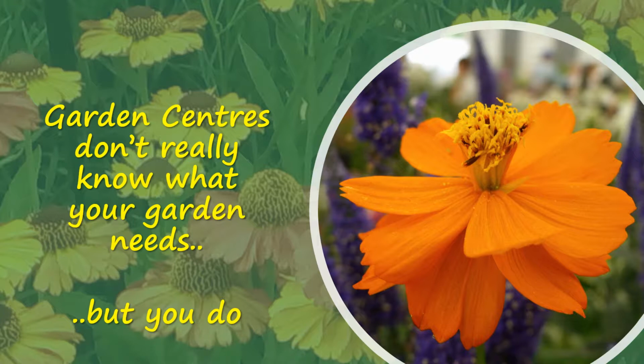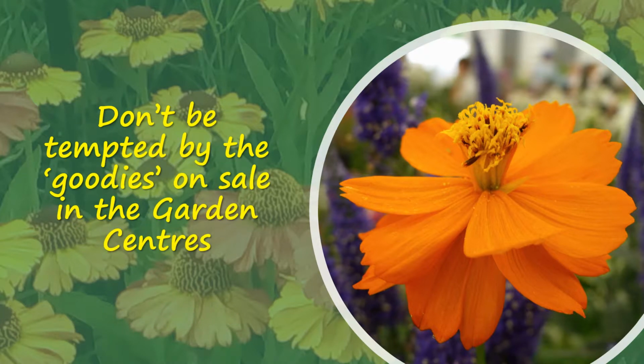But by having your checklist, it will keep you buying the plants that your garden needs and that you know will grow well in your garden, and avoiding all these lovely tasty treats that the garden centres would like you to buy instead.